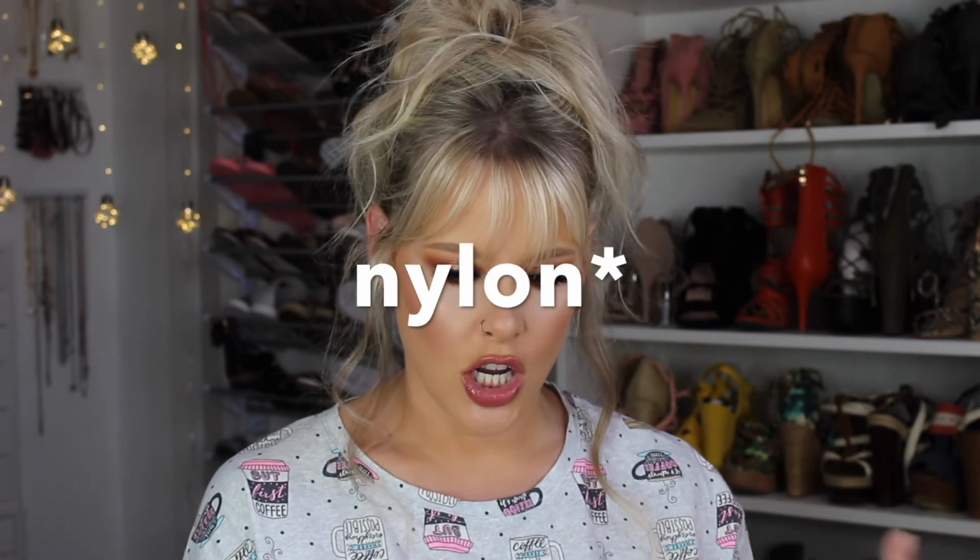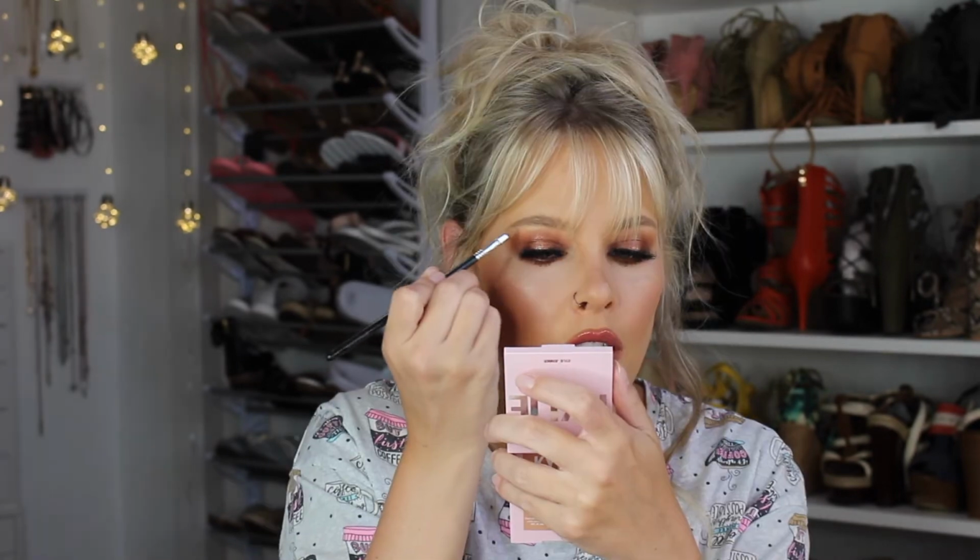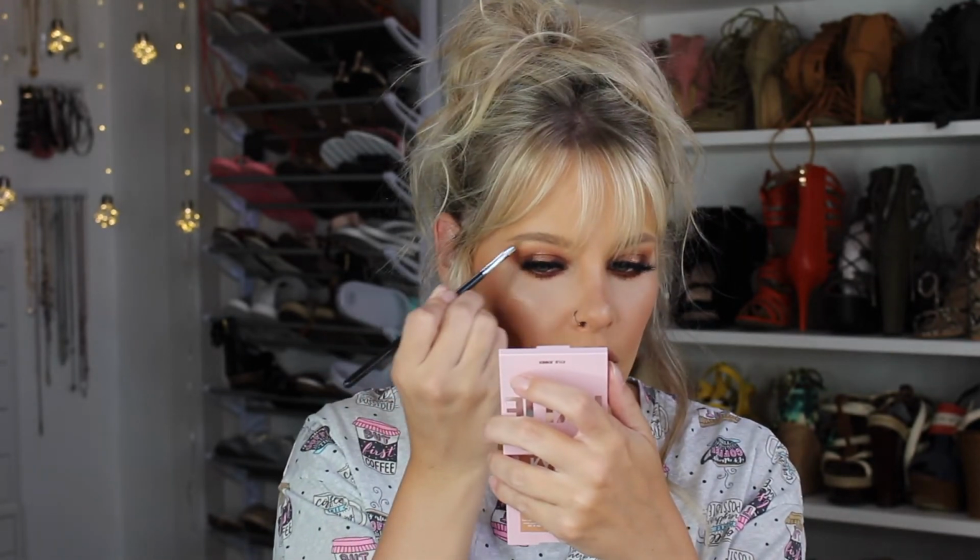So I totally forgot to highlight my inner corner of my brow bone. So I'm just going to take this shade right here. It does have a little bit of shimmer in it. It kind of reminds me of this MAC, what's it called? Jaclyn Hill used to use it all the time. I can't remember the name of it. Brow bone. Okay, it definitely showed up better up there than it did in my inner corner. There we go. Much better.